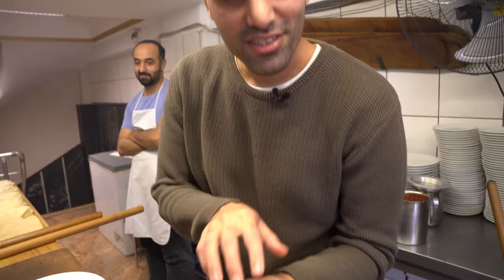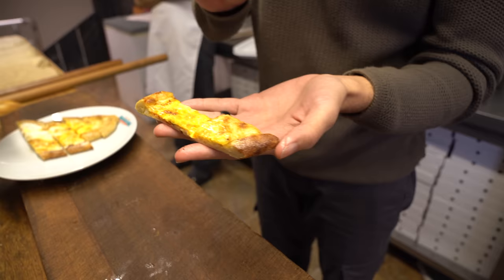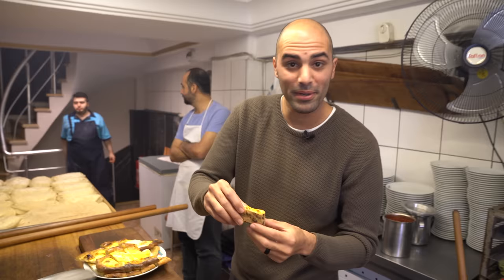This is fresh, that's the first one of the day. We put cheese, a bit of chili, butter and egg. Oh, let's try it out. Buon appetito. Mamma mia! Amazing. Melts in your mouth. Crispy on the edge. So fresh.